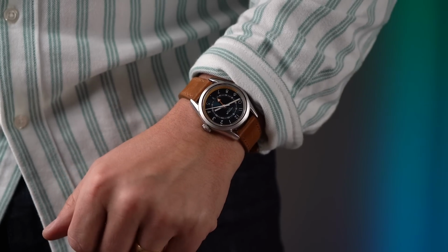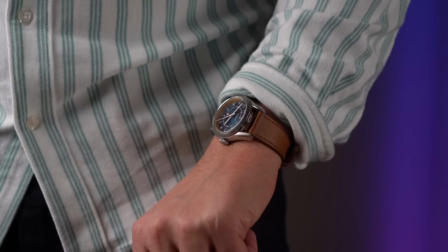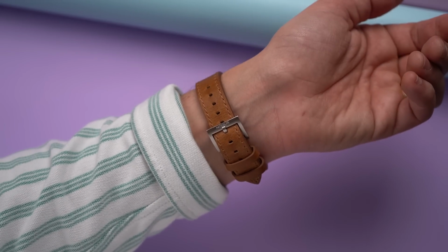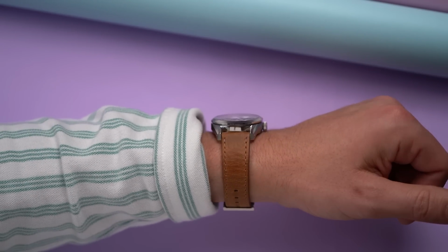38mm is a really happy size for a watch like this that's not quite as sporty as a dive watch and definitely not a dress watch. I think Nodus could have gone with 40mm, but I think the watch would have lost some elegance that it has. So 38mm seems just right.